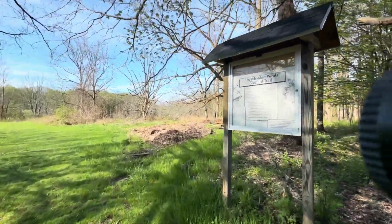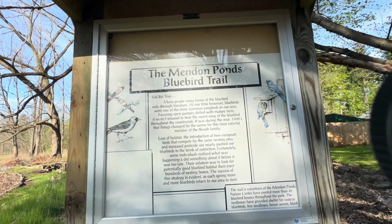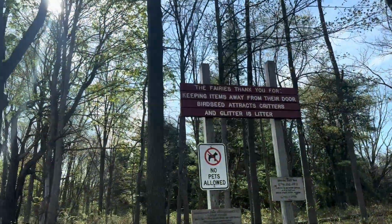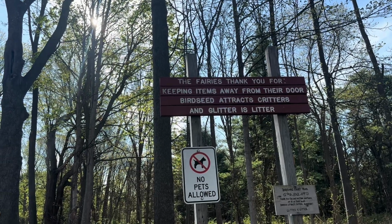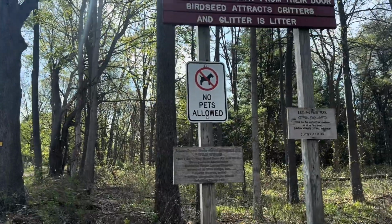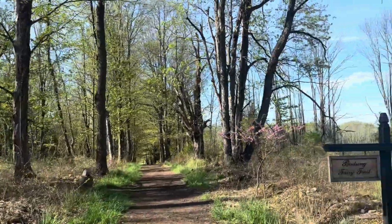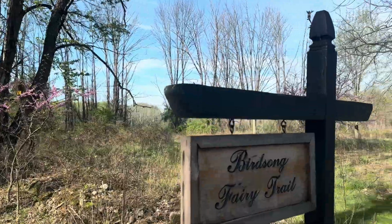And here we have the Mendon Ponds Bluebird Trail. Okay. All right, this sign here says, "The fairies thank you for keeping items away from their door. Bird seed attracts critters and glitter is litter." This is called the Birdsong Fairy Trail. So let's go see if we can find us any fairies.